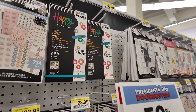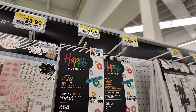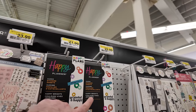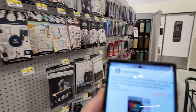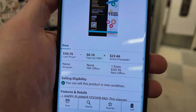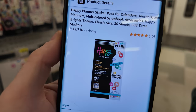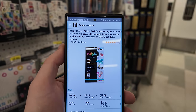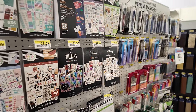All right, guys, so we just found some of these Happy Planner classic sticker sheets right here, selling for $22. For some reason, that one's 23. The Happy Brights, yeah, that one's just in the wrong spot. So 22 bucks, $11 each. Take a look at this. At $11 each, you would make just over 11 bucks, double your money. So yeah, there's profit in them. They sell super fast, easy money. Holy cow. I mean, this could easily be a $1,000 score with everything adding up so far. We're gonna keep scanning. I know we'll find more.